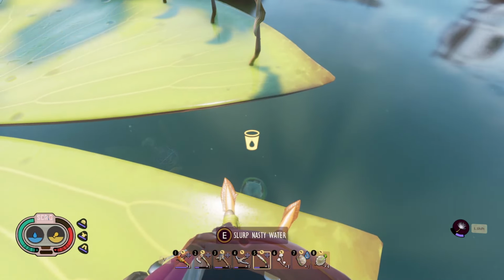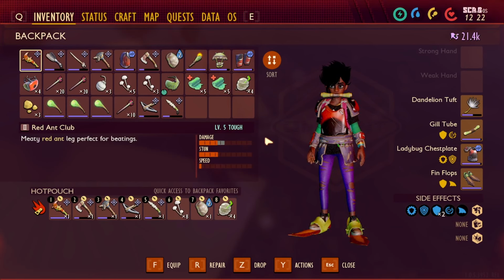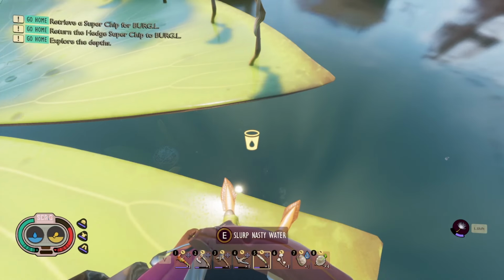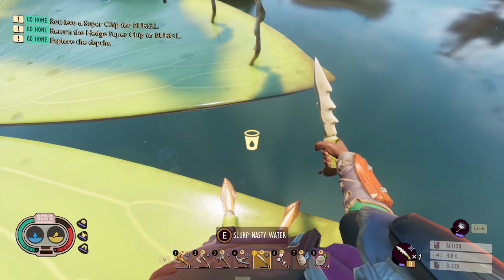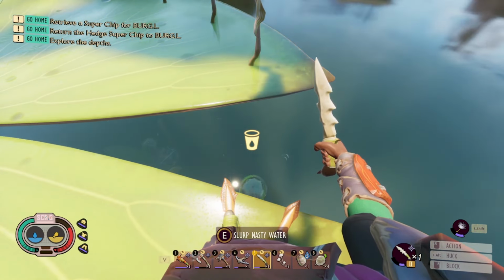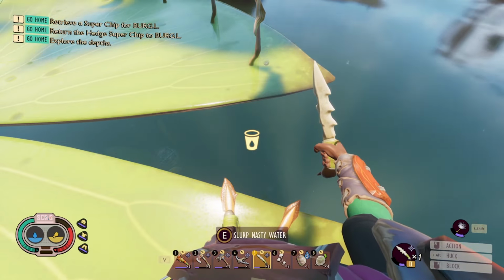So what you will need for this, of course, as it's underwater, is some breathing equipment. You're going to need a gill tube for sure, and having fin flops is a benefit to help you swim faster. You will also need a dagger or a spear as protection. They are the only weapons that work underwater. And some slime lanterns is not a bad thing to have as well.